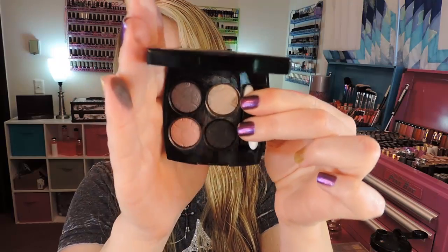Right there. Those light ones, I'm pale, you know, you guys ain't gonna be able to see those. But they are really pretty. And that is what the quad looks like.